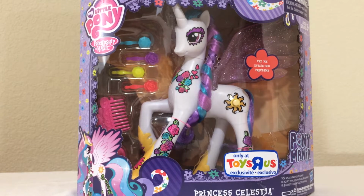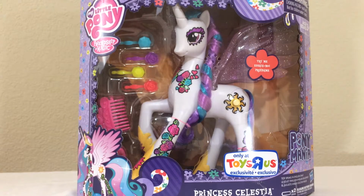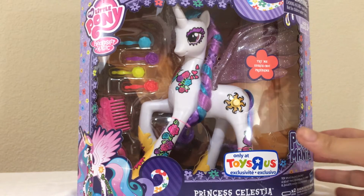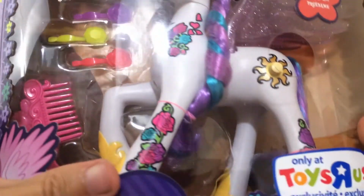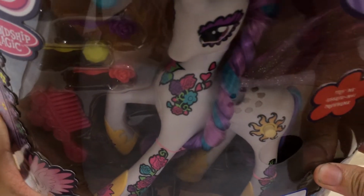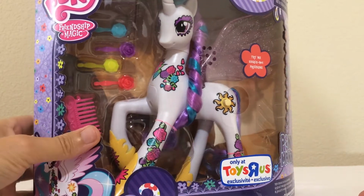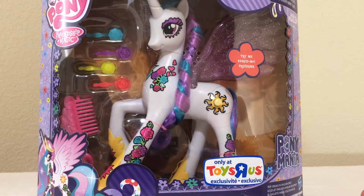Today we're going to be looking at a Princess Celestia Toys R Us exclusive from the Pony Mania Flower Design Series from 2015. It has a really nice flower design, as you can see around her neck and her legs, right Bunny? I picked this one out because we never got Celestia before. Yeah, this is her first Celestia. That's hard to believe. She has like hundreds of ponies, just never bothered to get one of Celestia up to now. And as you can see, she actually talks.